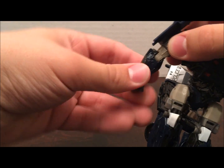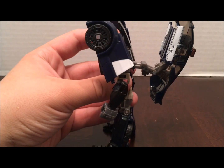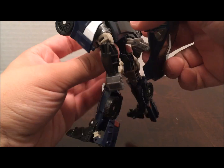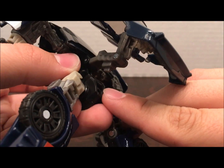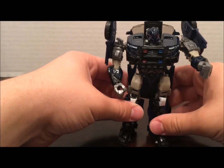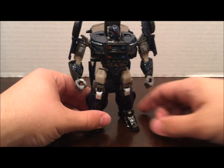Same on this side. Then come around here to the back. And this is on an armature with 3 hinges, one here, and one here at the base. So you'll bring that down, and this peg will tab in right there, like so. And this tab will go up into the clear section there. And there is Barricade in his robot mode.